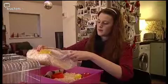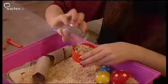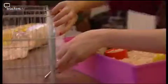So I'm just going to replace all the old bedding with some new bedding because it's important that she's nice and warm. And now I'm going to replace her food because there's not much in there. There we go. The water needs refilling as well, it looks like it.